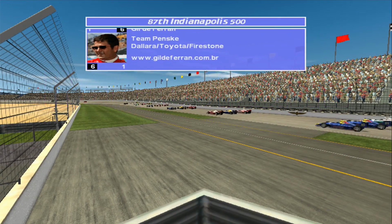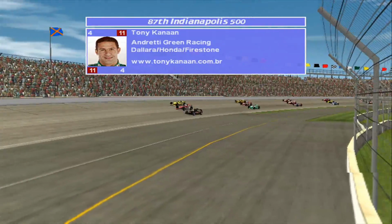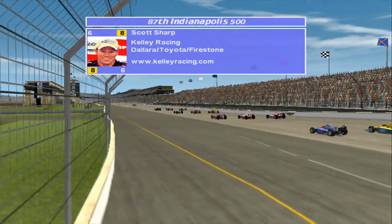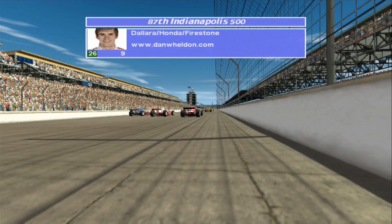So the starting grid for the Indianapolis 500 is Jill DeFerrin starting on the pole, Tora Takagi in the center, and Sam Hornish on the outside. Tony Kanaan on the inside of row 2, along with Al Unser Jr. and Scott Sharp, Kelly Racing teammates. Row 3, Kenny Breck on the inside. Scott Dixon, the points leader, in the center, and on the outside is Dan Weldon.